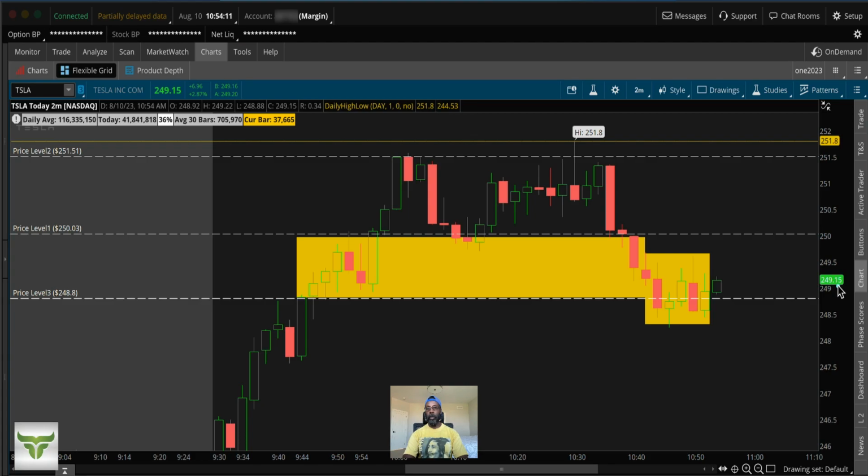They're just pinging. Look, wick, wick, wick, wick, wick, wick, wick. Algorithms are just pinging in a very tight range right there. You can see it. I would want to wait for a breakout. I'm going to wait for a breakout or a breakdown. I'm not trading that. And you shouldn't trade that either.